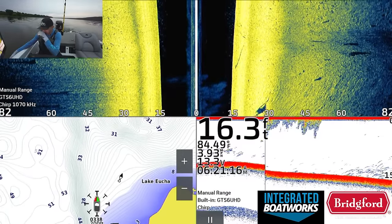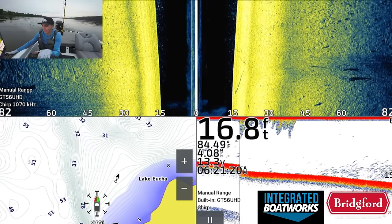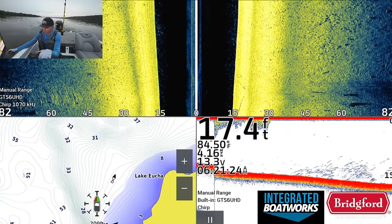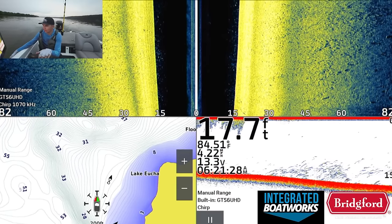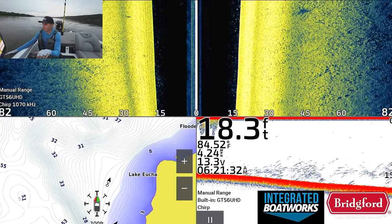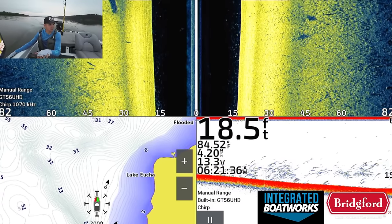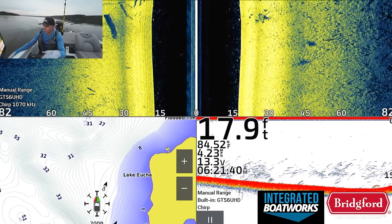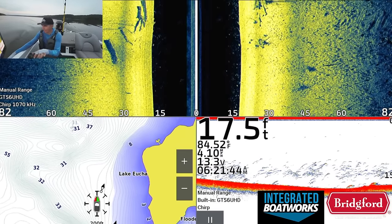But you can see there's stuff everywhere. And it's, again, very overwhelming. And it's overwhelming for me too, because there's just stuff all over the screen. So when it happens like this, I kind of just almost ignore all of that and I start looking for things that I'm 100% sure are bass, which means I'm gonna have to spend more time graphing than I might on a lake where there's not as much stuff, where basically when you find something, it's fish. Here today, that's not gonna be the case.